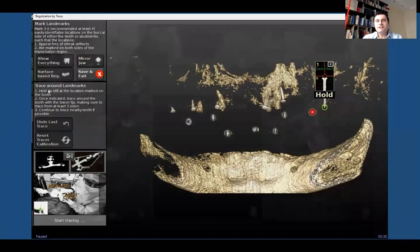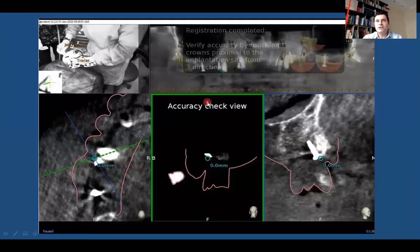At each step, an accuracy check will enable the clinician to prove system accuracy and therefore have the assurance that everything is set up to proceed with safe surgery. And after the accuracy check, which also in this case was very accurate, you can start your osteotomy. Now I want to show you a video, just a second.